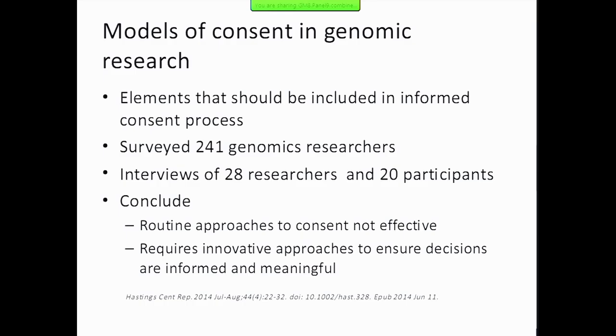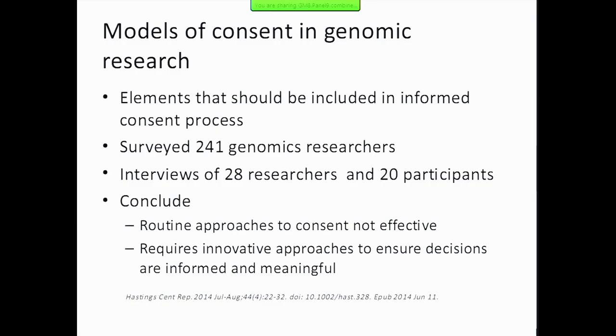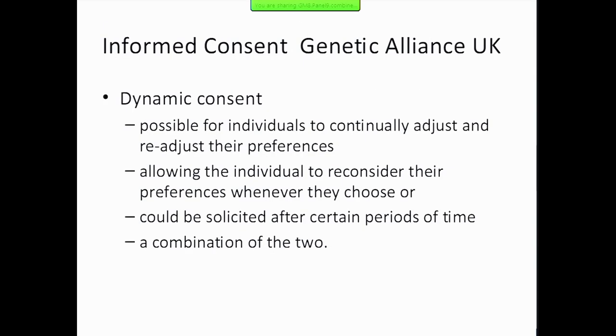Within the Genomic Alliance UK, as they talked over with their genome researchers, this was out of the Hastings Center report, but it was also alluded to in the Genomic Alliance UK, that routine approaches to consent for genome sequencing are probably not effective and that it will require innovative approaches to ensure decisions that are informed and meaningful. And this is where the issue of dynamic consent and the idea of revisiting consent as the context for the individual changes comes in. And that context may then influence what an individual patient or a family may want to know.